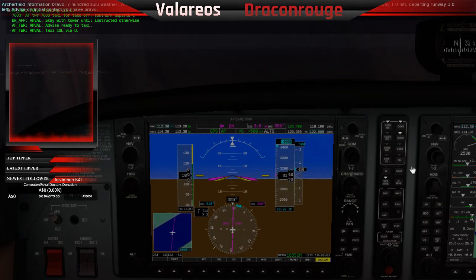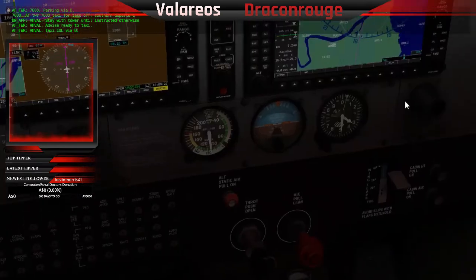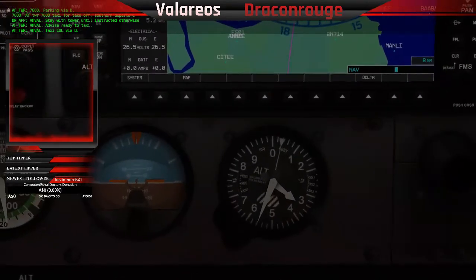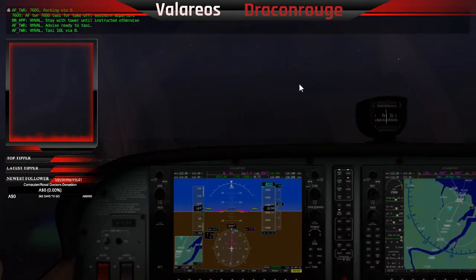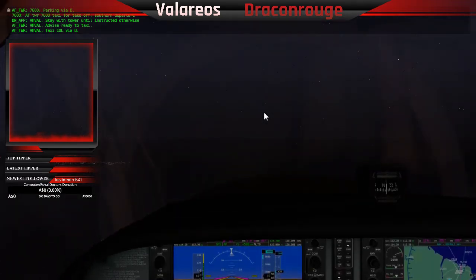Archerfield information, Bravo. 700 Zulu weather. Romeo Papa Echo, traffic to your 1 o'clock, 8 nautical miles at 1,500. Roger, we got the traffic in sight for Romeo Papa Echo. Brisbane approach, good evening, Velocity 1210, passing 12,000 inbound for the 019 approach, and we've got information. Velocity 1211, Brisbane approach, good afternoon. Runway 01 right, expect the visual approach. Visual approach, runway 01 right, Velocity 1211.